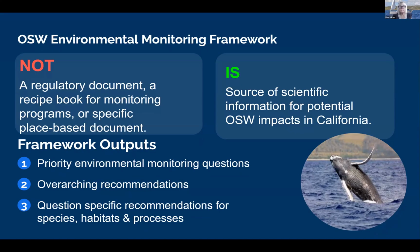It is a source of scientific information to begin to understand the potential offshore wind effects or impacts in California. I'm going to go into a little bit more detail, but some of the framework outputs are: what are the key questions that the state should be interested in asking and we as scientists are concerned about? And then we have overarching recommendations that guide the state on where to start, how to get set up, how to use this pause in offshore wind implementation in California effectively and efficiently.